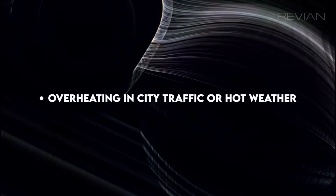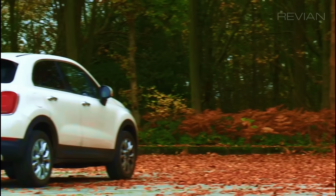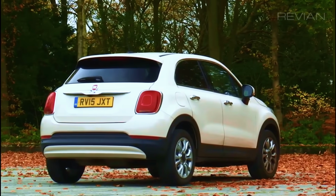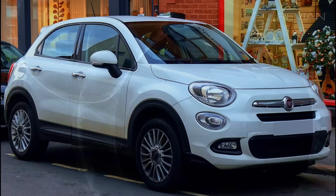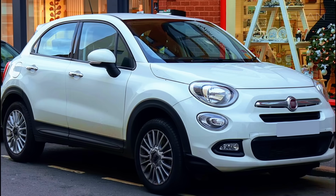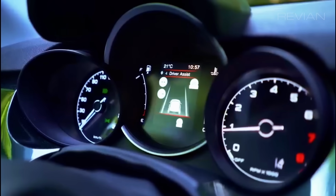Overheating in city traffic or hot weather. Sudden loss of power due to ECU glitches. Engine going into limp mode without warning. What makes it worse? The problems often show up after the warranty expires, turning a once affordable SUV into a money pit. This was meant to be the grown-up 500. Instead, it's a disaster hiding in a designer shell.